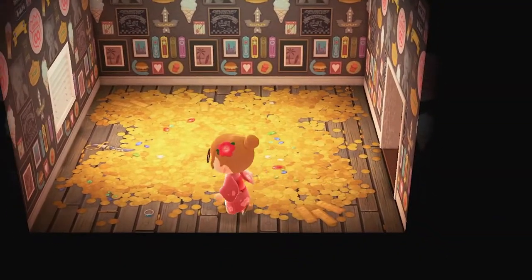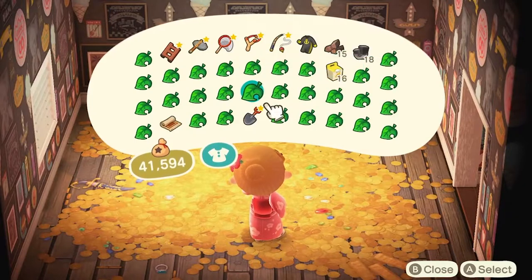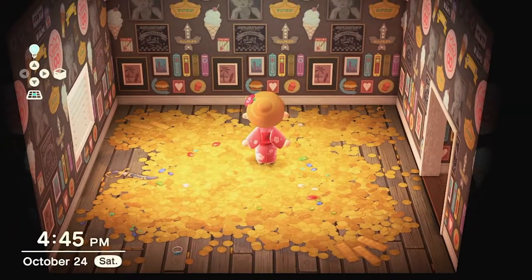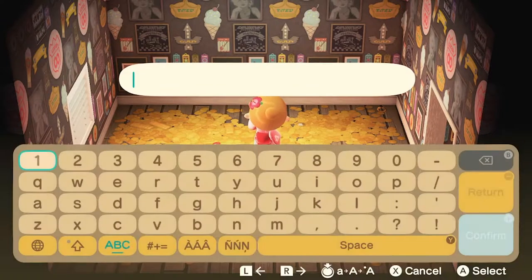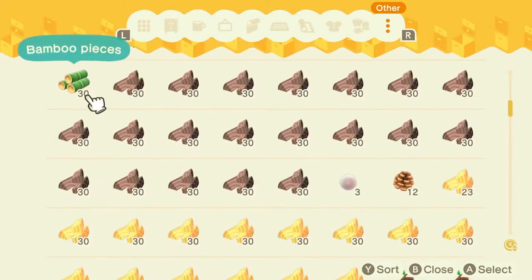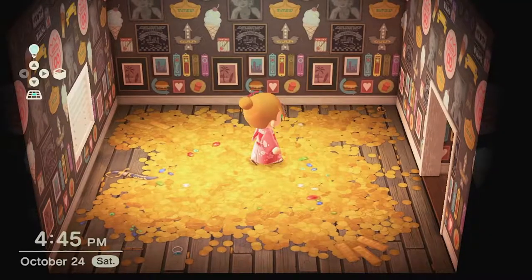And yeah, so let's start that. I've got some things that I think are gonna go well. I have some more things obviously in my storage, but my storage is just so full and I'm such a hoarder. Oh my goodness. As you can see here, I only have 9 spaces remaining. Oh dear.